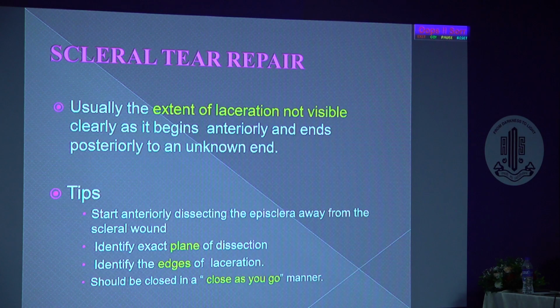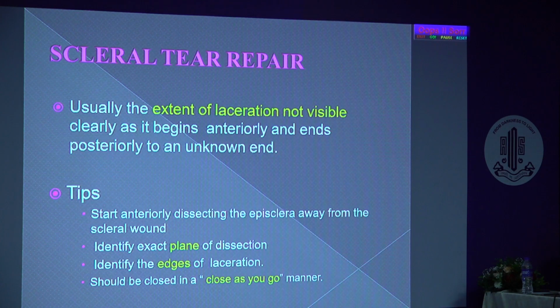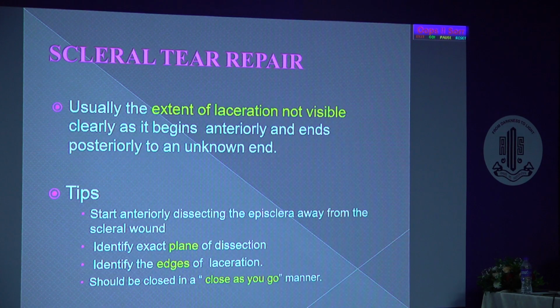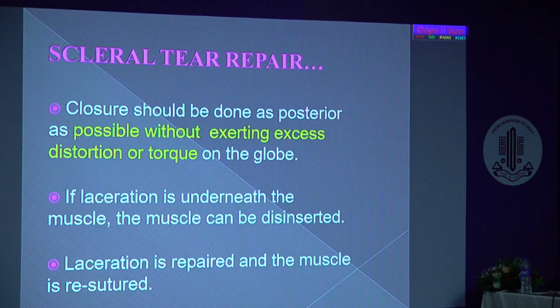So first identify the plane of dissection, meaning the episcleral tissue and sclera are separated. You carefully separate it till you find the other edge where the sclera is attached or non-perforated. So identify the edge and start suturing from anterior and go slowly to the posterior. But always try to go as close as possible.